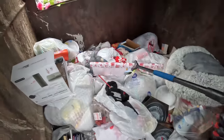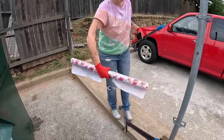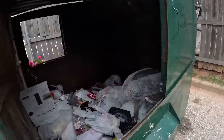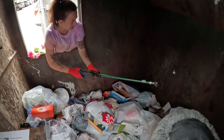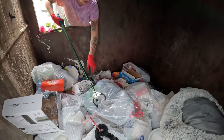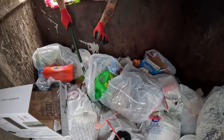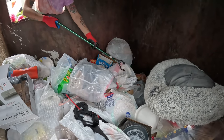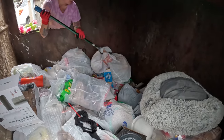That one's in pretty good shape, actually. Yeah, sure. That's cute. Oh, it's a huge roll. It's a little bent, but the majority of it, A-okay. Now back in this corner, I kind of feel like garbage. There are just so many cute items, you know?